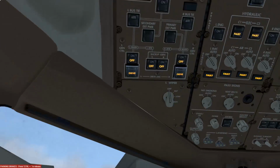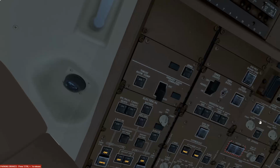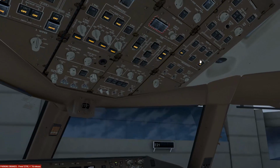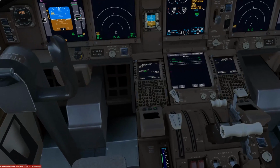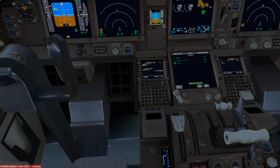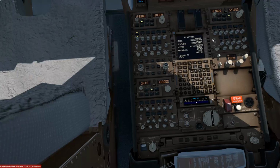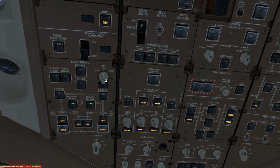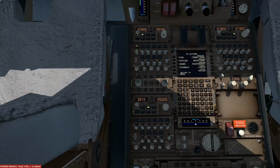Secure ADIRU, sorry, that comes off. The emergency lights are off and the packs are off. Lights are off and the packs come off as well. And the beacon light can also come off as well. There we go, brilliant. That checklist has been completed. So we'll go to the door panel. In fact, we'll go ground connections first, and we'll get all the required ground power units and stuff to the aircraft. And then we will request deboarding and go to the exterior view of the aircraft.